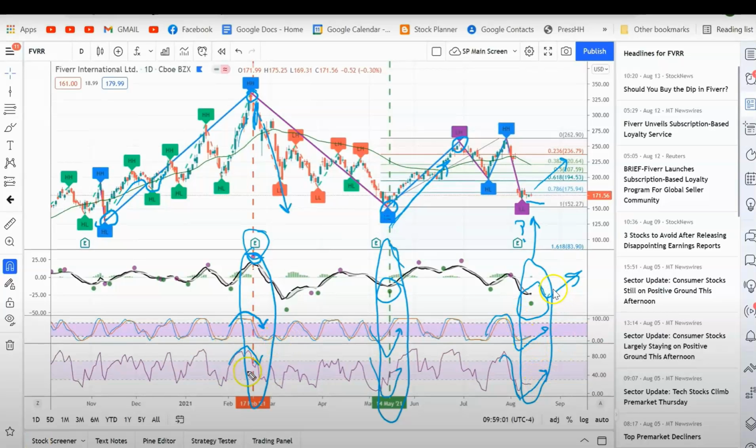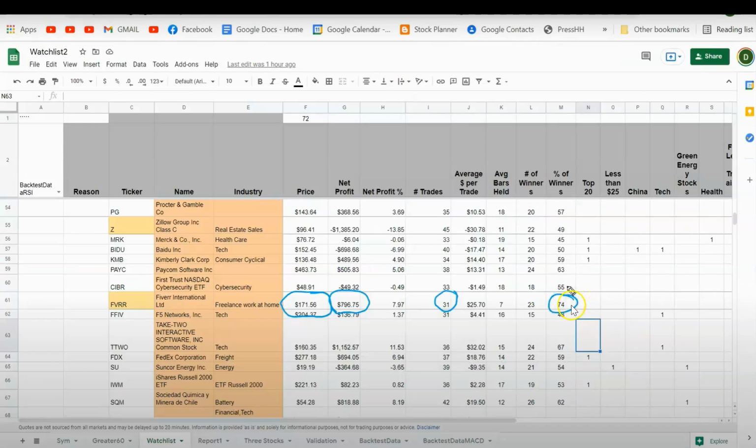I back tested it, and my reliability for this particular stock, using these indicators, when all three occur about the same time, is about 72 to 74%. This is over a 3 or 4 year period, from January of 2018: 74% win rate, 31 trades over that period of time. Not all of my stocks have a win rate that high, but a lot of people trade with win rates of only 50%, as long as they have a good risk-reward ratio.